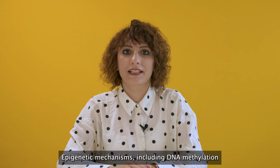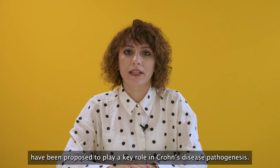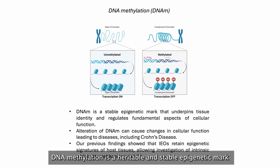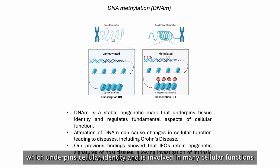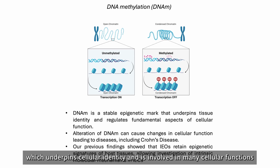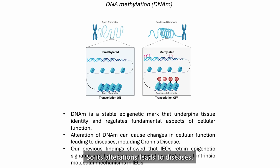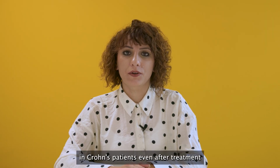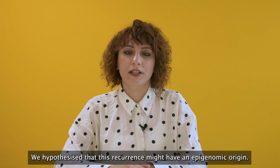Epigenetic mechanisms, including DNA methylation, have been proposed to play a key role in Crohn's disease pathogenesis. DNA methylation is a heritable and stable mark which underpins cellular identity and is involved in many cellular functions, so its alterations lead to diseases. Since the inflammation tends to recur at the same anatomical site in Crohn's patients, even after treatment, we hypothesize that this recurrence might have an epigenomic origin.